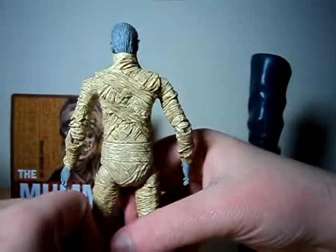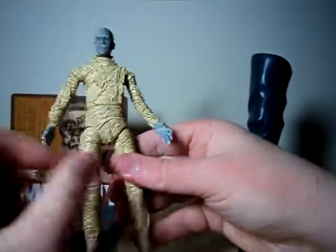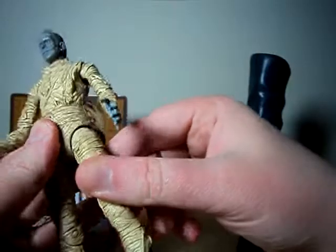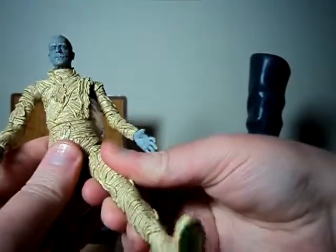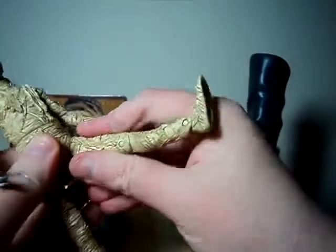Now, one of the issues with the whole bandages and everything is the fact that you can't so much get one of the legs to go up just because it sort of impedes it, which kind of sucks. I mean, you could go for that from the side or whatever, but yeah.